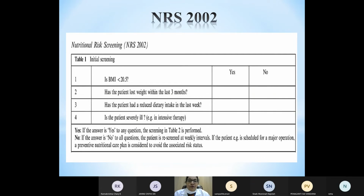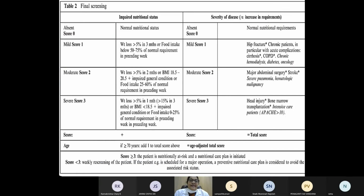If in the above 4, at least one is yes, you have to do final screening. If it is no to all 4 questions, no need to do this table 2. In this final screening method, if you get more than one yes, you have to apply this table. Here, first, impaired nutritional status. Patient is having normal nutritional status and patient is having major abdominal surgery. So you have to take score only 2.